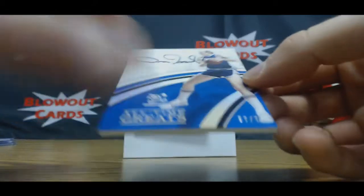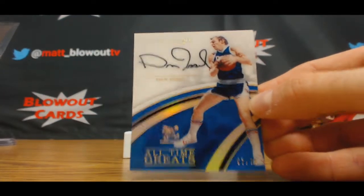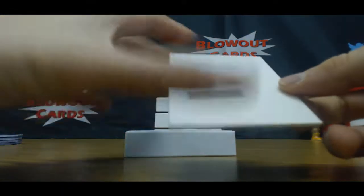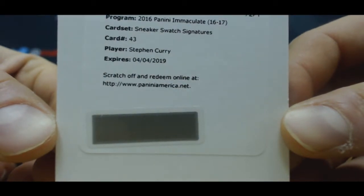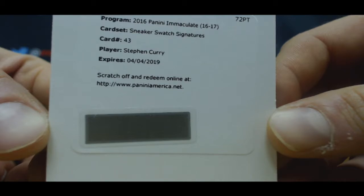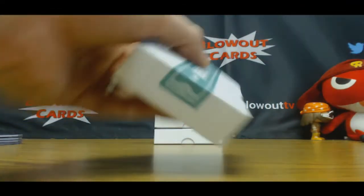All-time great signatures. And this is 57 of 75, Dan Issel. We're going to have to consult with the checklist on this next card. 7 spot again, 35-2-2. Doesn't even racking up the hit so far. All right, sneaker swatch signatures. Dude named Steph Curry. Well, hello there. That's gonna be an interesting random to have to do. I believe those are numbered to 35. I'll double check though. As long as it's numbered to 10, everybody is eligible though.